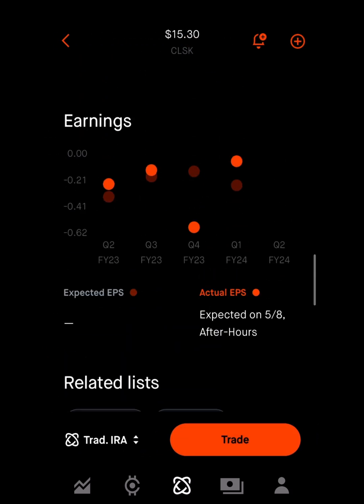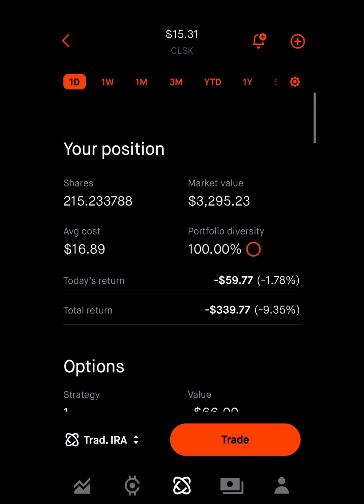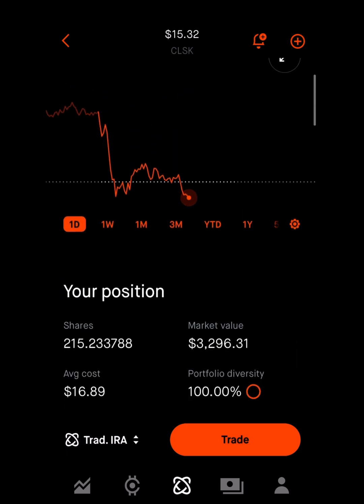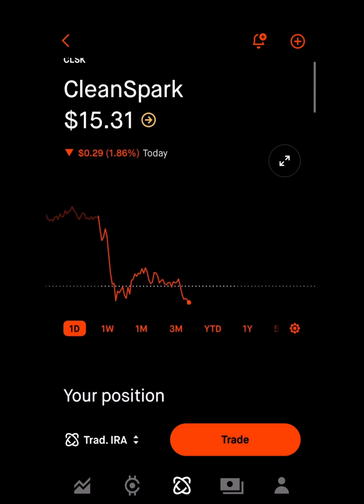And that's where we're sitting now, right? So we have some more shares of CleanSpark. Currently we are sitting at 215. Our average cost is $16.89, and our covered call is out there at $17, which is our assignment price, right? So if we get called away, we have a little bit of share appreciation. We have some odd lots on the side, and we got paid $82, right?